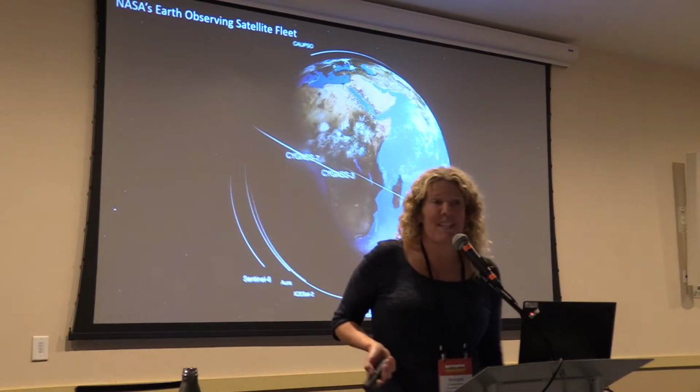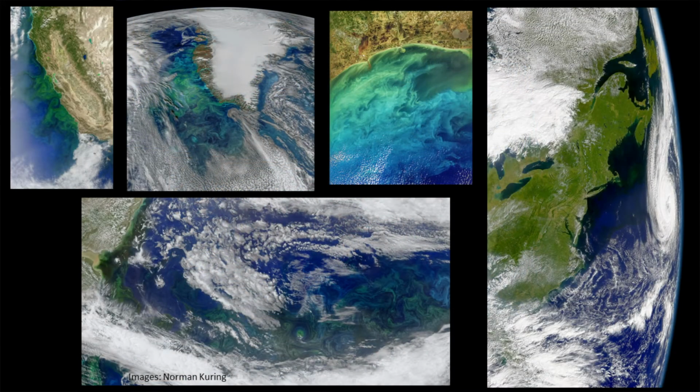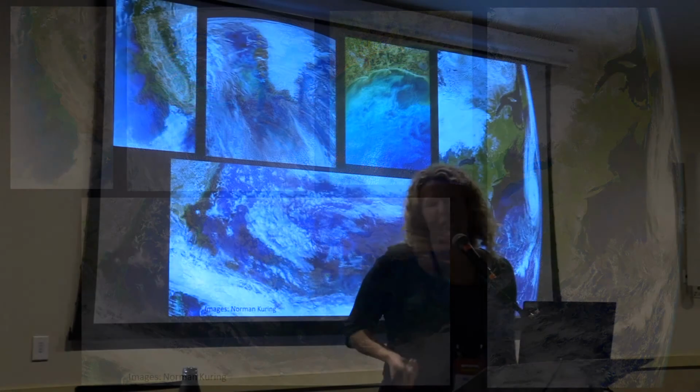One of the neatest things we get from the satellites is really beautiful imagery. These are the types of pictures we can get, and I can talk you through them. The top left one is the California coast and the Pacific Ocean. You can see the clouds, and near shore there's lots of stuff growing in the ocean. Here's the Greenland ice sheet, showing the interactions between the land and the oceans. The middle one at the top right is the coast along Louisiana and Alabama, the Gulf Coast. Here we have the east coast of the US with a hurricane off in the distance. And the bottom image is just the North Atlantic.